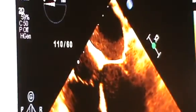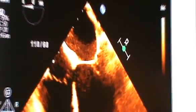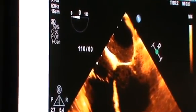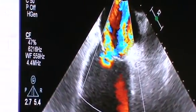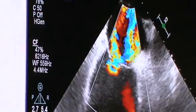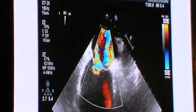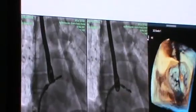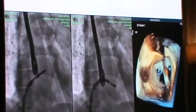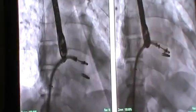You might find it difficult to see, so you'll just have to take my word for it. But the heart was really dilated and there was not much function. Can you see the bright blue jets on top? By now, I've explained that these bright blue jets are the leak that's going up instead of coming downward into the heart. So that is the 3D echo where we looked at the heart.